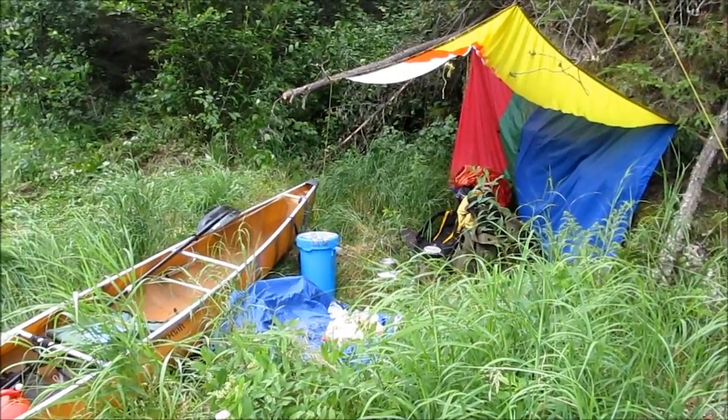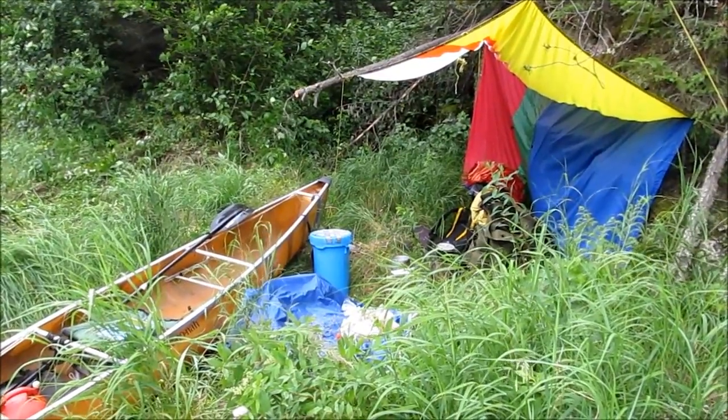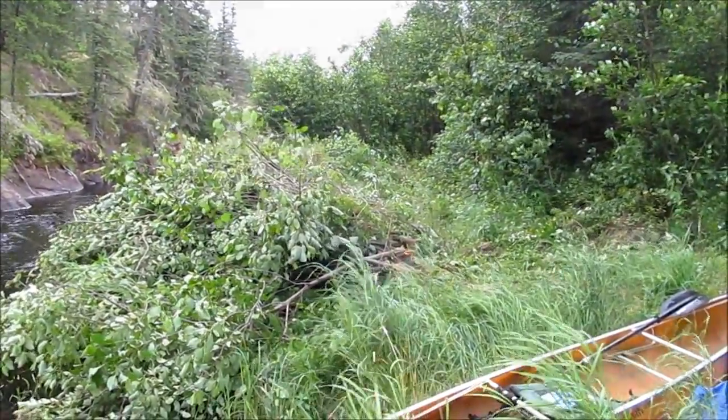Had a little rain coming down when I started cleaning this portage, so put the tarp up. Now we're fixing up a little lunch here before we move on. Got things brushed out pretty good on the trail. Looking pretty good. It was blocked.